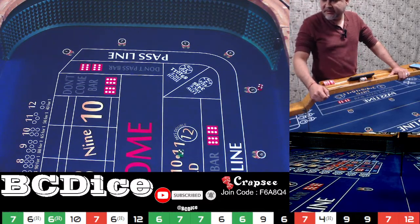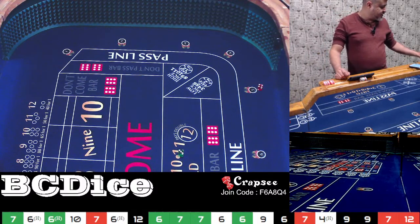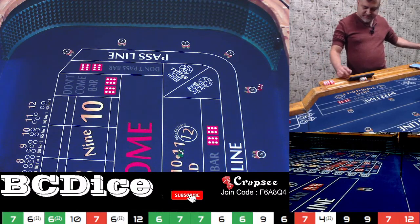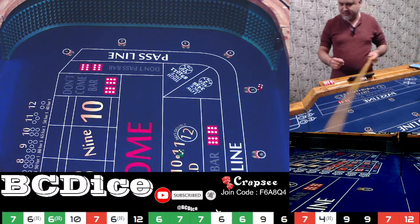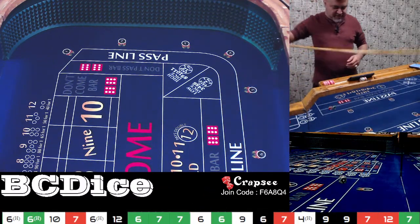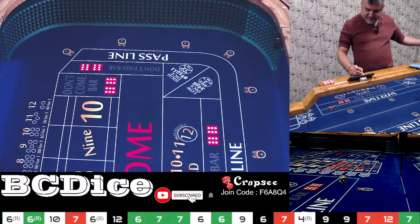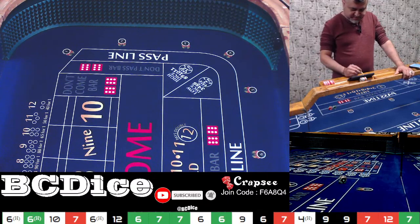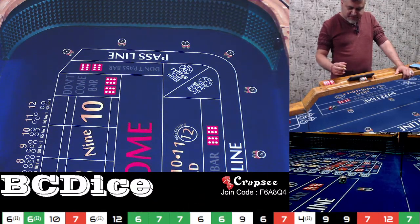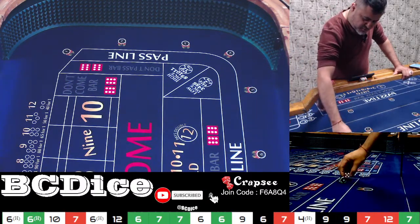Oof, a little bit deep. 3-4-7. All right. But it is a come out roll. So we did win. And plus, I'm hedging on the big red. I'm hedging my bets. So it's not a loss. It is a win for me, even though it's just a win for $6, but it's still a win. Let me regress my horn bets to my initial. Let me have an $8 horn.